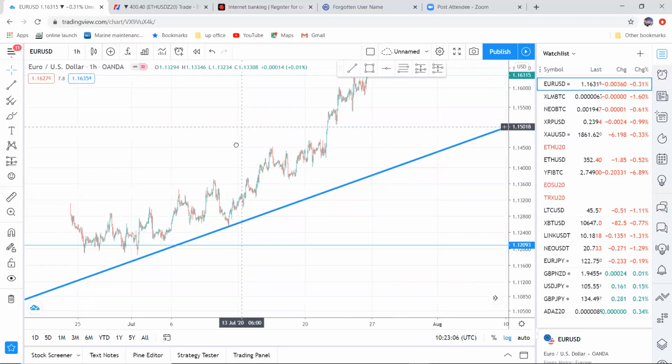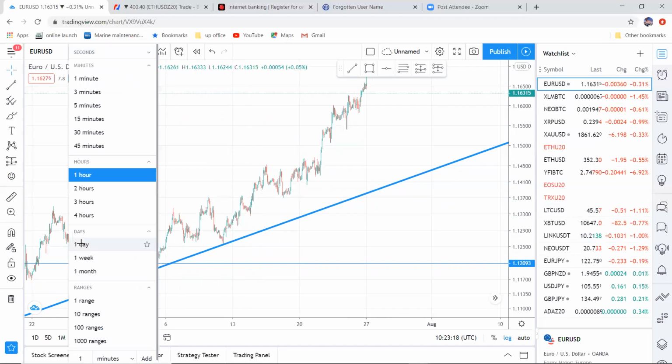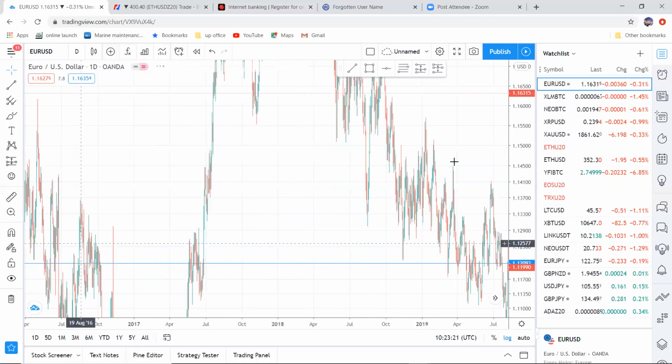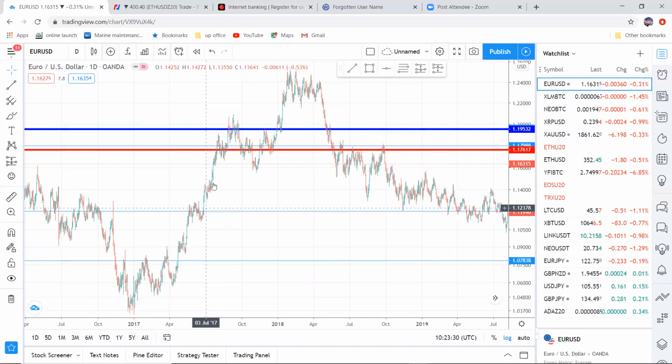Anyway, on the daily, we just had that big uptrend. But if you have a look here, you can see it's going down, going up, going down, going up, going down, going up. On the daily, it was pretty much just up, up and up. But when you drop down to the hourly, you can see all the little individual ups and downs.